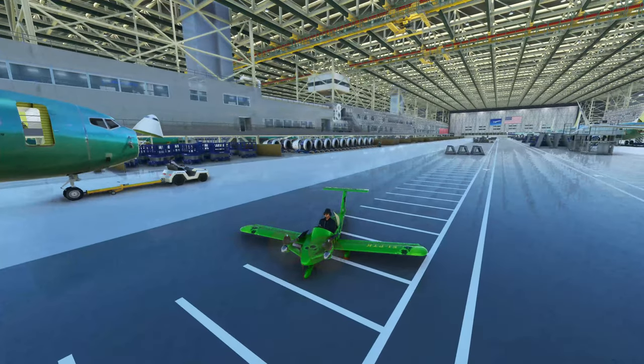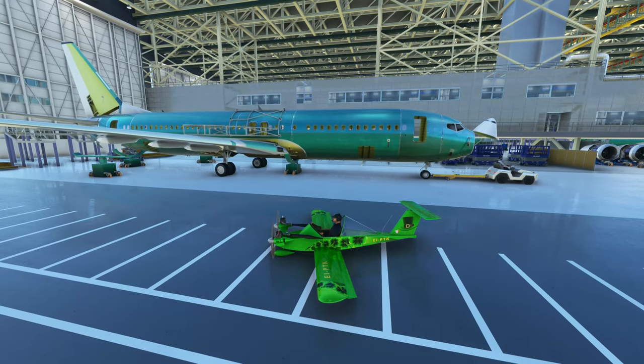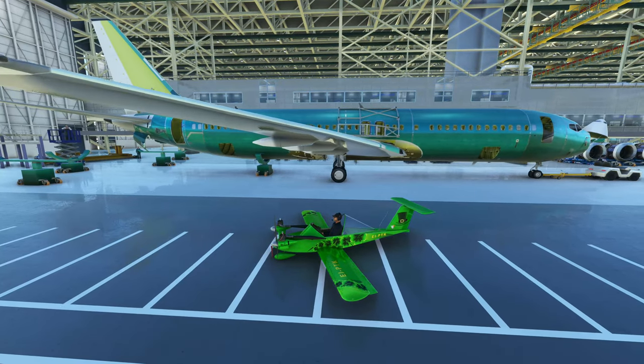They're really pulling the plane to the next place. Wow. This is... wow.